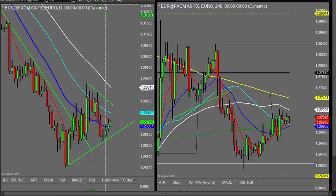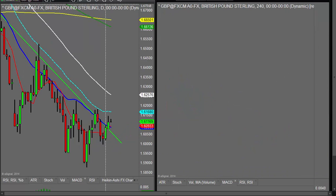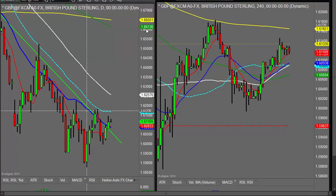No significant news due out today on the euro dollar. We have got later on in the US the core durable goods orders, but they've given us very little movement, so not expecting a significant movement around that news. Maybe a little bit of added volatility, but really concentrating on the morning here.